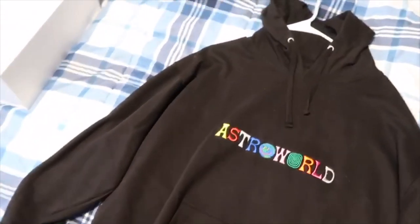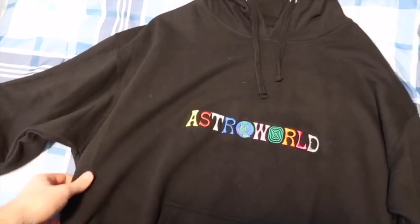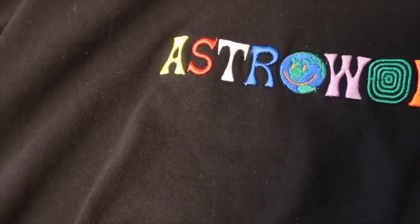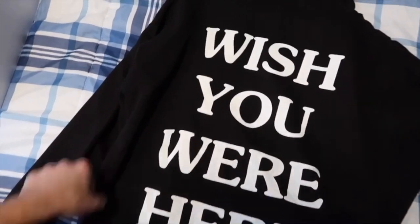Up next we got the Astroworld hoodie that released when the album was debuted. You got Astroworld stitched in there. And then on the back it says Wish You Were Here. Takes up almost the whole back of the sweatshirt itself.